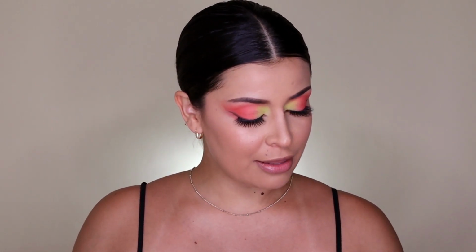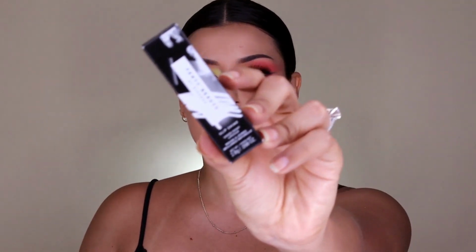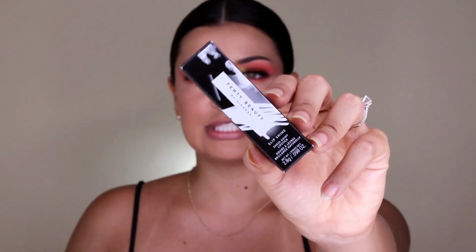I do think that they're a bit expensive for how much lipstick you get. From what I'm looking at here, it's only 0.098 ounces, which is pretty close to 0.1, but it's not 0.1. And I mean, the box looks pretty nice, let me see if I can get this close for you guys. So this is what it comes with.